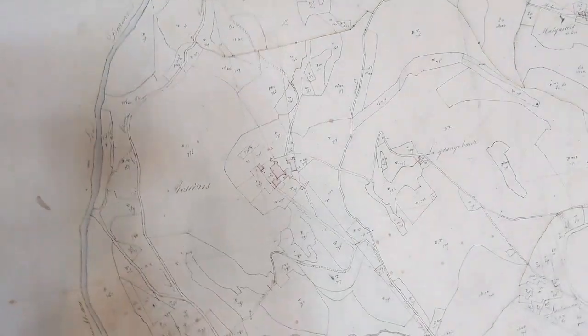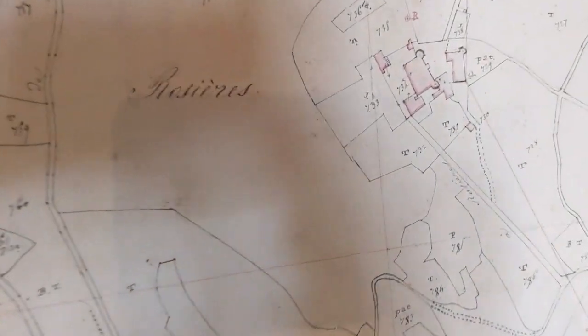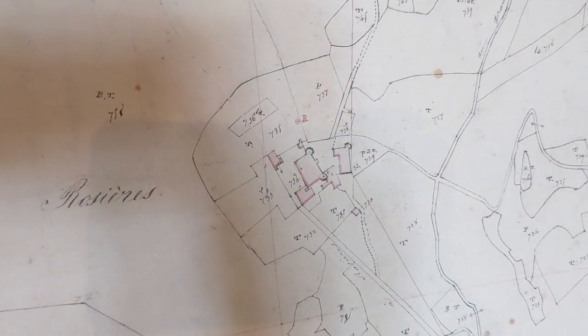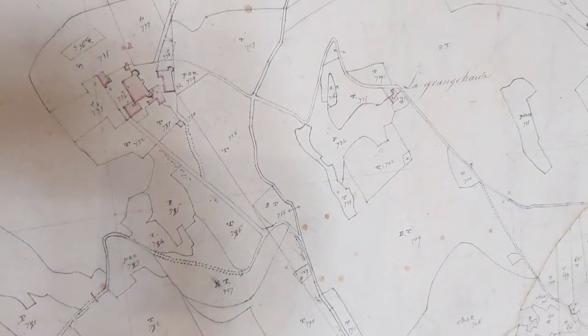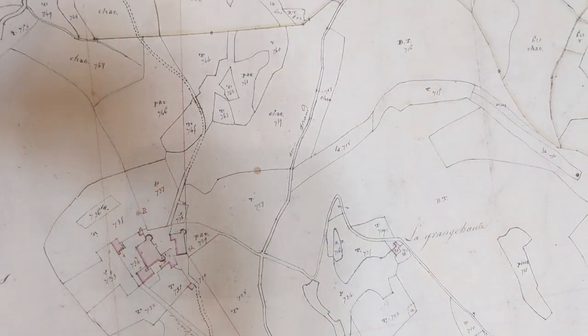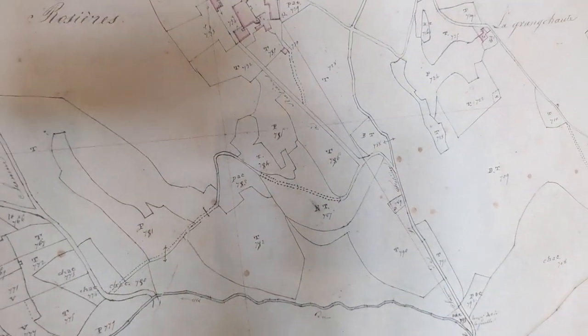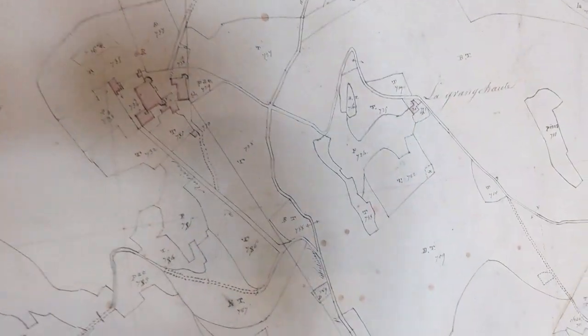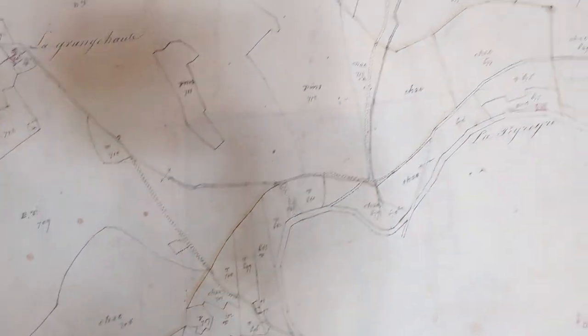This map here is the Napoleonic map of 1836. And it's really interesting because it shows the chateau with the buildings that are not here anymore, but also all the dry stone walls, the old path that had more or less disappeared, and also the use of the land, whether it was agricultural or forest, chestnut plantations, various uses. I think we should do a specific episode on this at some point. Yeah, that's a really good idea. It's an interesting map. And we've been using it a lot to restore the estate.